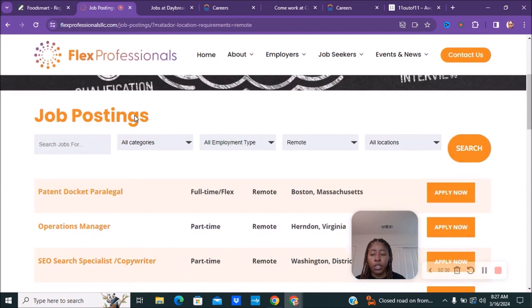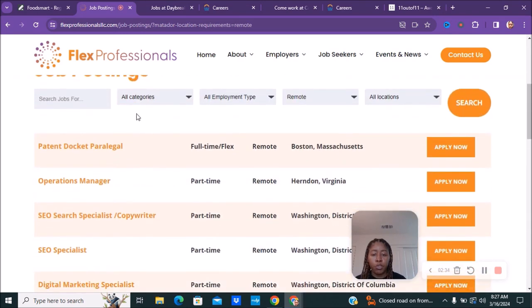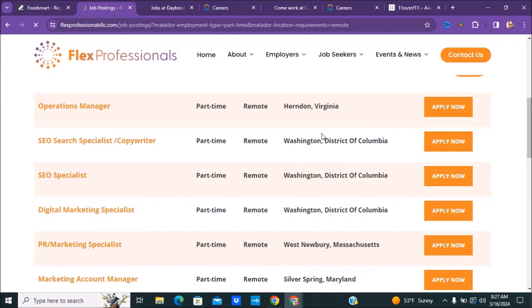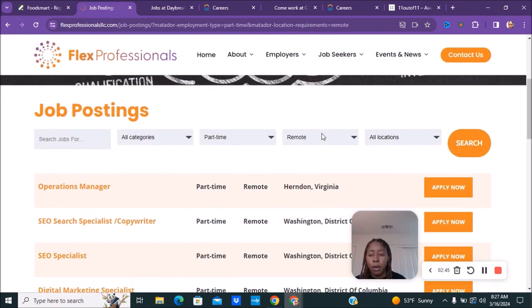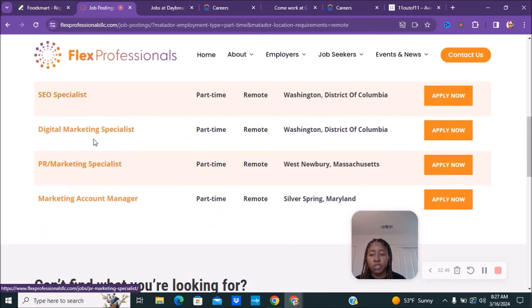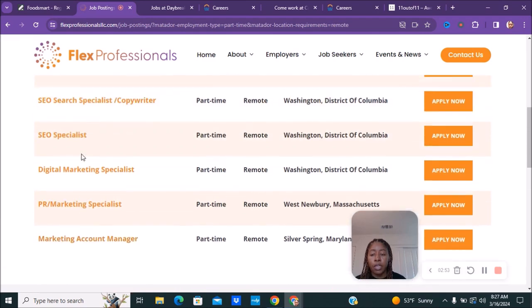But once again, here is Flex Professionals. Here you want to make sure that you can select the employee type, and we're going to do part-time, and we're going to do search, so that it will show us all of the part-time positions that they have. So you can see here they have some operations managers, SEO specialists, copywriter, digital marketing specialist. They have a PR marketing specialist and marketing account manager.